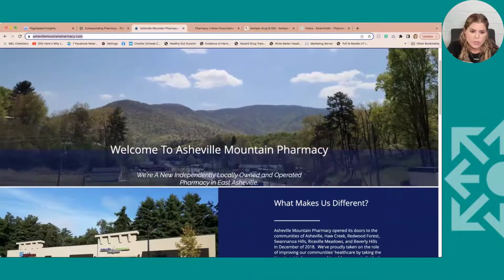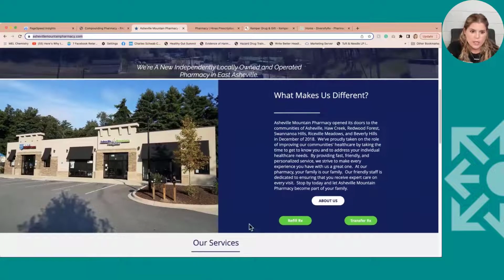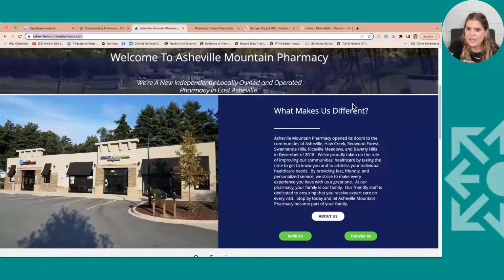All right, I'm going to scroll down here a bit. So now we got a picture of the pharmacy, which looks nice and beautiful. And then what makes us different? I like that. It's certainly not bad. What makes us different? Why you should be a patient. Why are you missing out? What are you missing by not being a patient of Asheville? That's basically the answer. Like I mentioned in the last video, your website is kind of like your dating profile. Why do you want somebody to click on you and say, yes, tell me more?